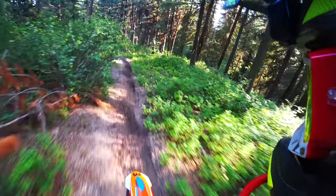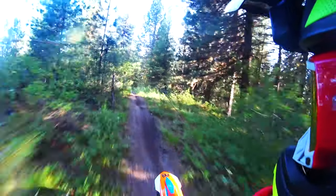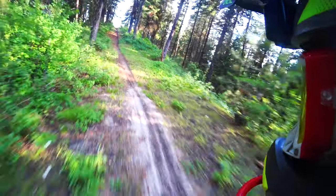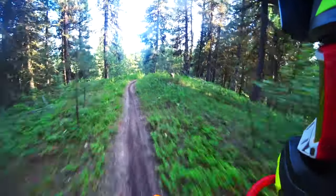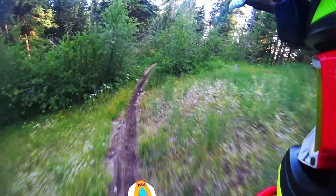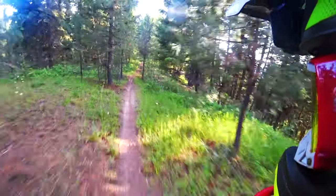Sometimes your tires can make or break your ride, especially the front one, because there's so much riding on it. Literally, that front tire is what keeps you off your face. The rear tire is what helps you climb all this stuff.